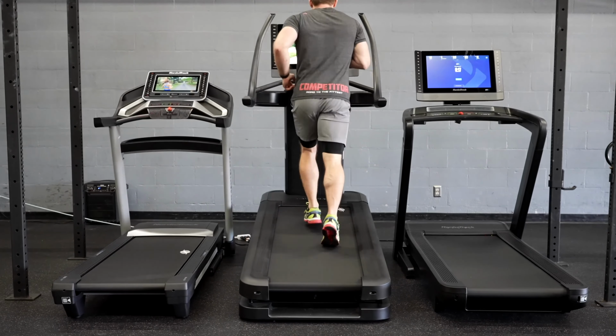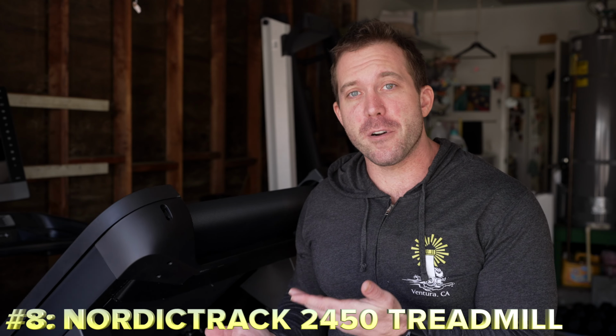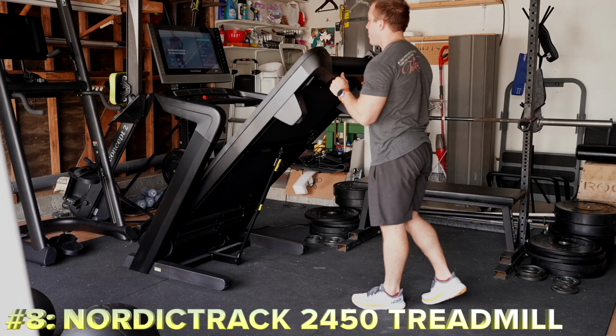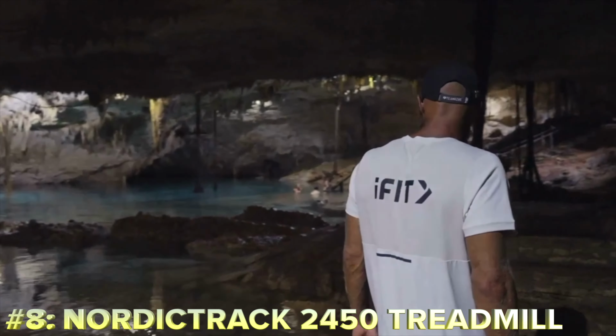Now there's a lot of fitness equipment I use, but with my current focus on running, here are the devices that I'm using the most. First is the NordicTrack 2450 treadmill, and I love this treadmill for a lot of reasons. It folds up and down, it can adjust the speed and incline automatically, but mostly it's because of the running coaches on their iFit platform.